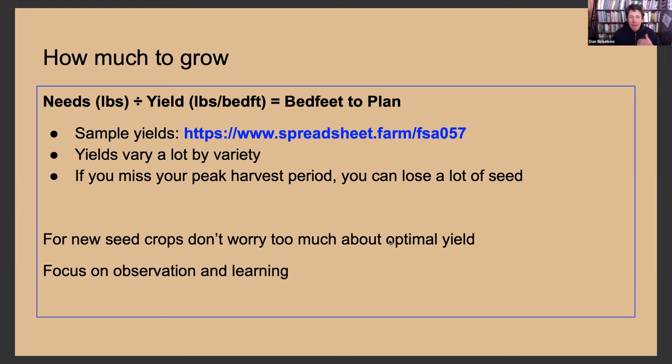If you're a new seed grower, or you're new to a seed crop, you probably shouldn't be aiming for optimal yield. You're more about learning about it than about getting the best result. But if it is a core part of your system, then you're going to want to crop plan a little bit more accurately.